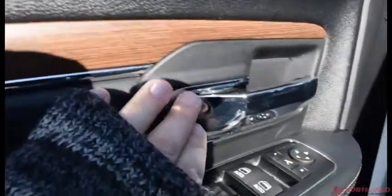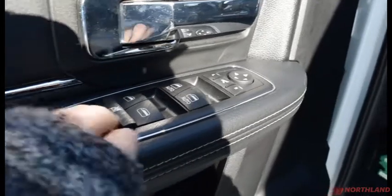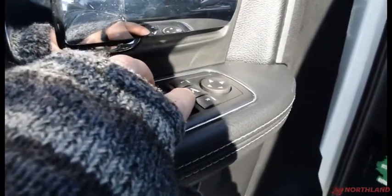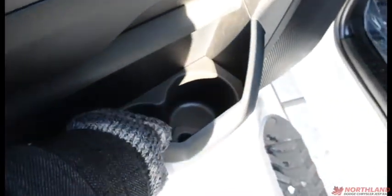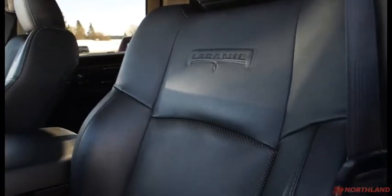Now on the door here, you got this very nice wood accents, as well as you got a bit of chrome. You have power mirrors, windows, and locks, as well as you have this guy, which does tuck in your mirrors. Handle here with the Ram logo. A little bit of storage here. Some more down here with a water bottle holder or one of those. Very nice interior. It is leather. It feels very comfortable, and it is very warm as well.